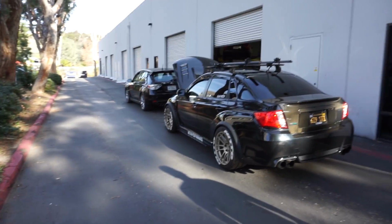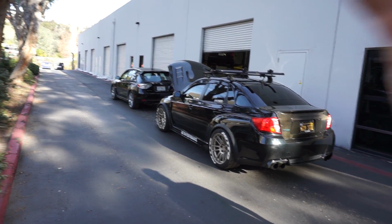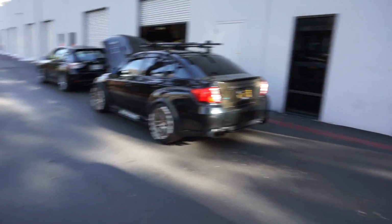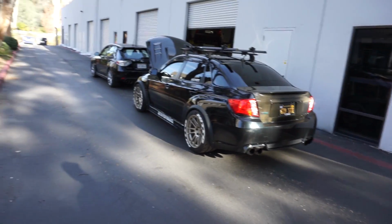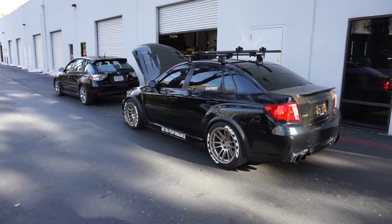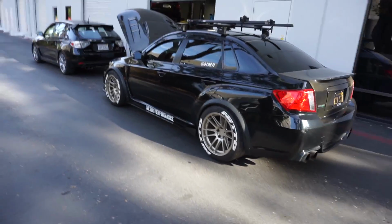Well, it's cool, man. It's cool to see kind of what our hatch could look like if it was a sedan, but it's cool that it's black too. So you can kind of get an idea of what that car would look like fully modded out. And I think you did a really awesome job.